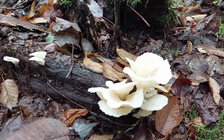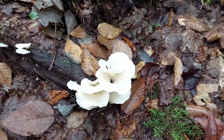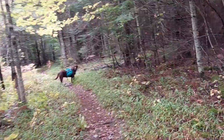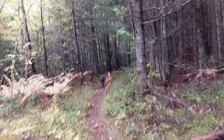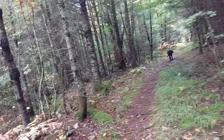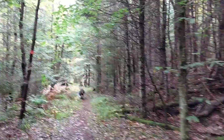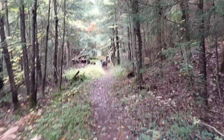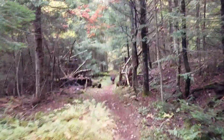Is an unusually shaped fungus. That's pretty cool looking. Interesting. Well, we've been hiking on an old access road for a while. I'm trying to remember if we're done with beaver dams. Been traveling through a lot of these spruce fir stands, an occasional open areas with more hardwoods.